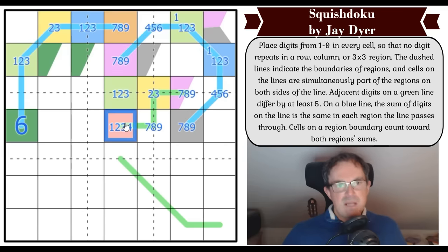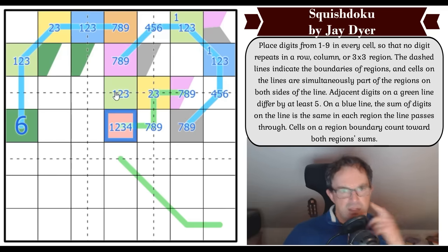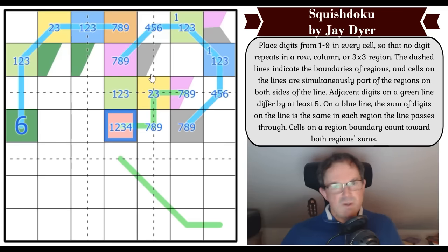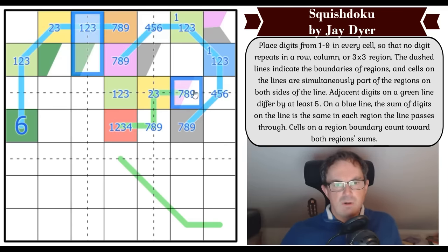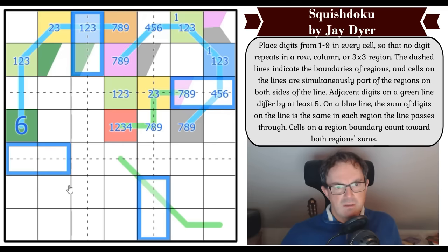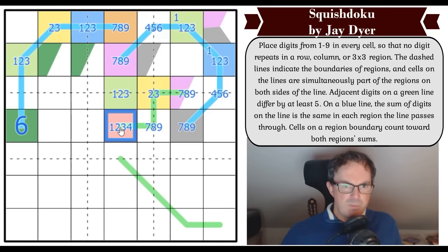When we looked at the red digit, I thought that the red... No, that's fine, isn't it? No, it's not fine. The red digit, I thought, had to occupy a windmill pattern, like that, or its equivalent rotated just one step further. But if that's the blue digit, that doesn't work because blue's there.